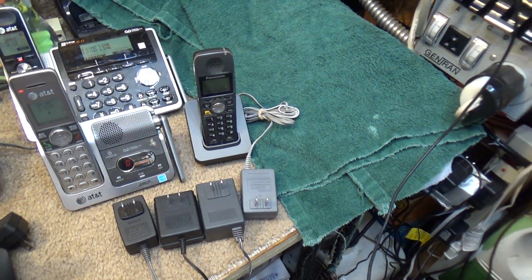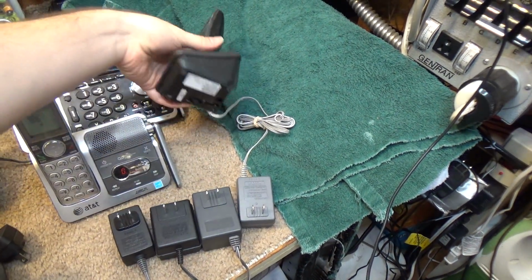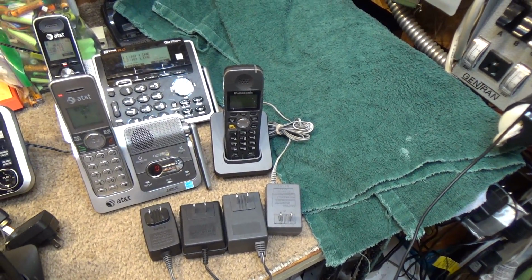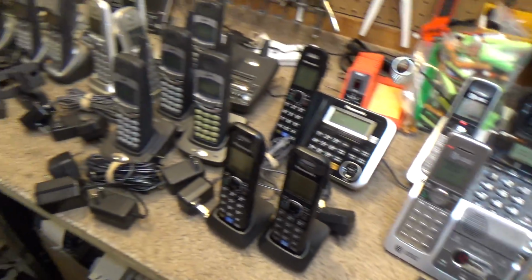And this is complete in the sense that it's got a power cord and everything, but the base is not present, although that I believe can be registered to another base.